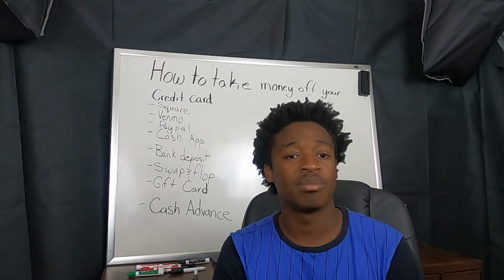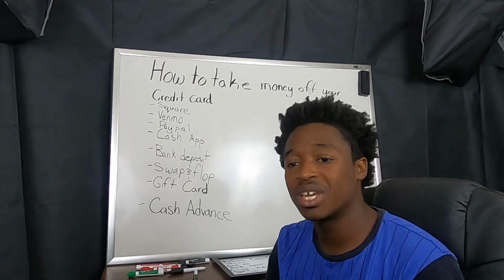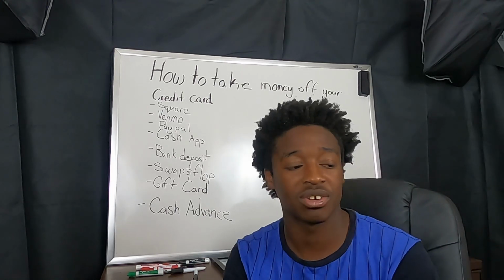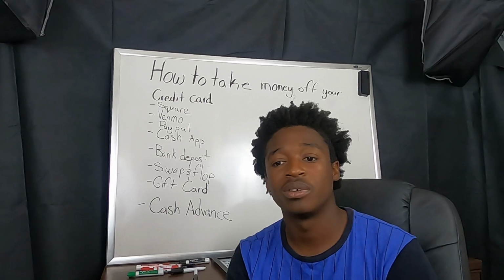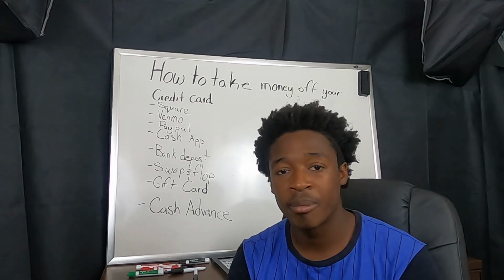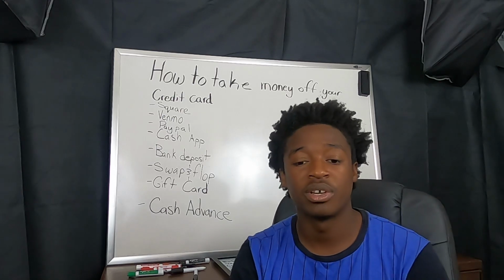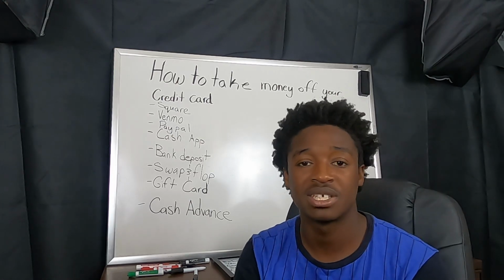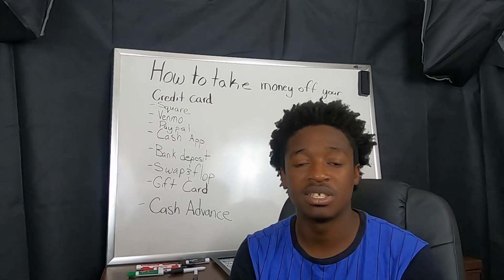Then we have Cash App. I've talked about Cash App before. I've talked about making money with Cash App before. We're gonna bring it back. Cash App also does charge 3%, but it does have a direct feature in the app that will allow you to add money from your credit card, where you can go in, you can put your credit card on the app, and you can actually add that money directly from your credit card to your Cash App, where you can use it with your Cash App debit card, because they will send you a Cash App debit card, or you're also able to have those funds deposited to your bank account.